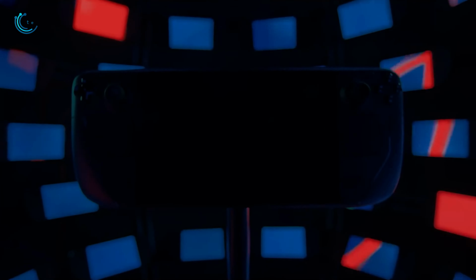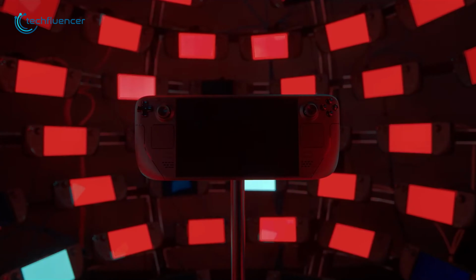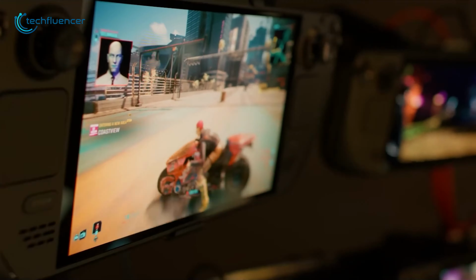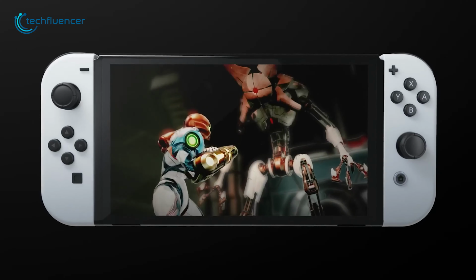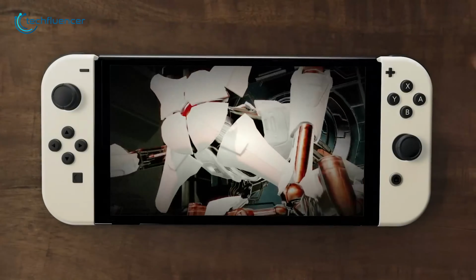In the end, the new Steam Deck OLED easily beats the Nintendo Switch OLED when it comes to performance, game library, features, and general hardware prowess. However, Nintendo's exclusive games and highly polished first-party titles keep the Switch OLED appealing in its own right. It comes down to game library preference and portability needs.